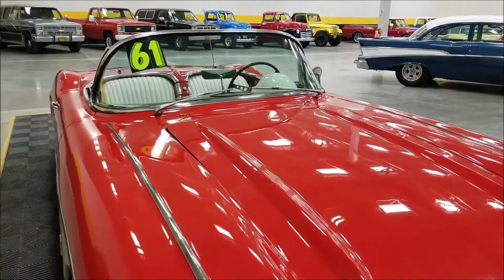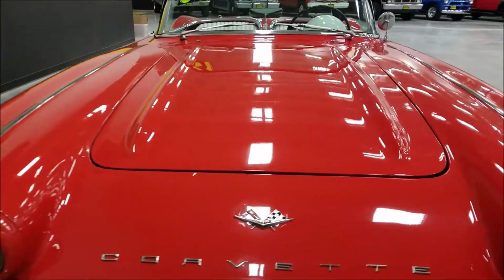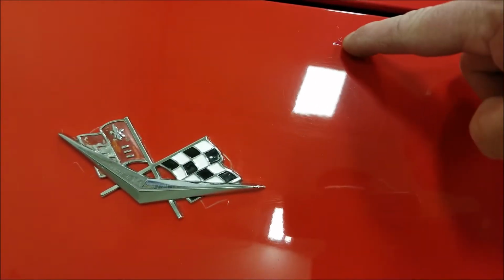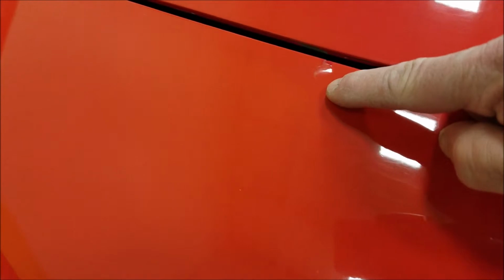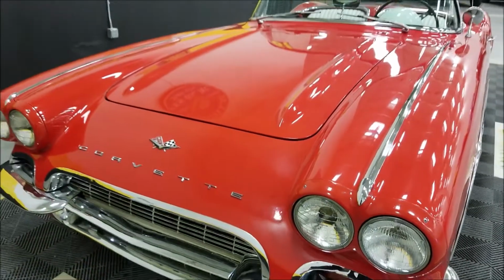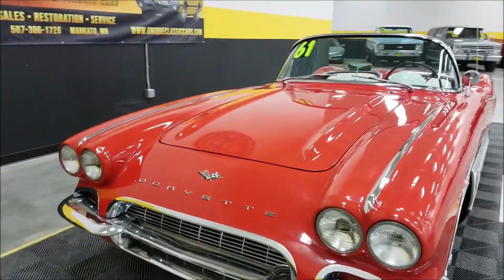As you can see, the paint is in nice shape. You are going to find a few imperfections. I'll see if I can point them out for you. Just up in the nose, you get a few rock chips here or there. One here, a little spot here. So I'm going to point those out. So I would say this is definitely a nice driver. But overall, very nice paint on it.